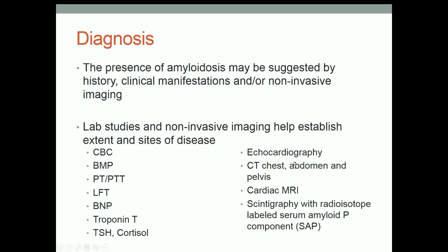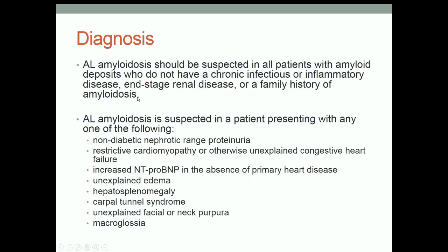Again, imaging that you may look at is echocardiography, CT chest, abdomen, MRI. There's also this other test, scintigraphy with radioisotope label, serum amyloid P component. That's another test to see what organs may be affected by amyloidosis.